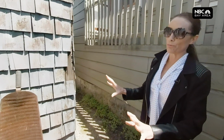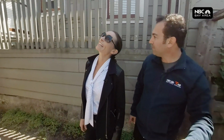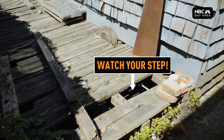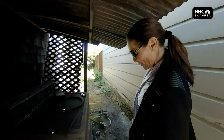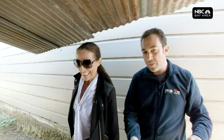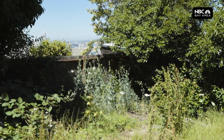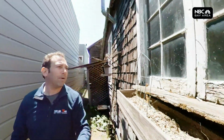We cannot actually enter the premises because it's unsafe. Let's just say the front porch has seen better days. Around the side, check out the amenities. Washer dryer, it's included in the price. They come with the property, so it's not the latest model. And the landscaping. Somebody had some flowers here once upon a time.